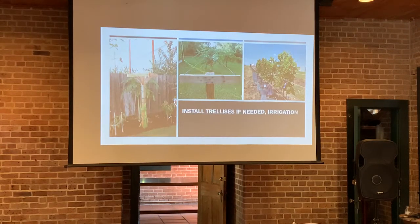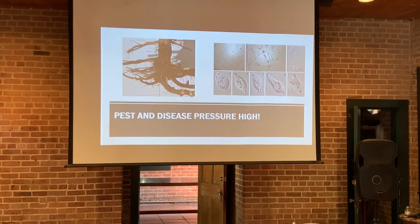Trellising, it's always good to get this in place before you plant, if it's something that you need to trellis, like our muscadine grapes. Let's see, these are blackberries. We can grow some of the low chill blackberries in this area. And then this is a dragon fruit, which is starting to get a lot more popular in this area. It's not very cold hardy, but it's extremely easy to grow if you protect it from frost. But it does climb. It's a climbing cactus kind of thing. It's good to have a structure for it to hang and tie up to. So make sure you get that in place if you need it.